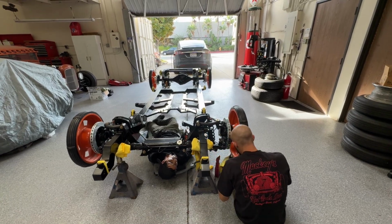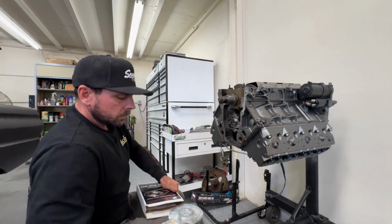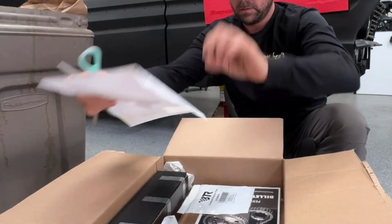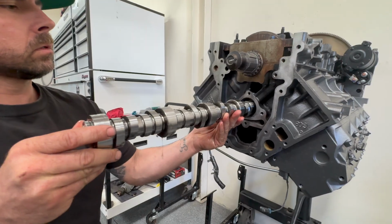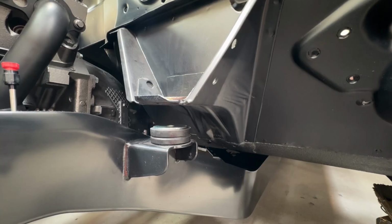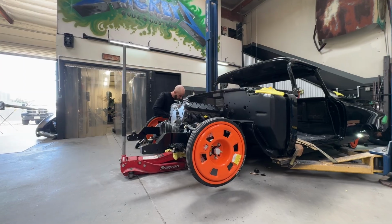Hey, next week we're putting together the 5.3 LS engine with tons of internal goodies from Brian Tooley Racing. I give you guys a little demo on installing a camshaft, and we finally drop the body onto this chassis.